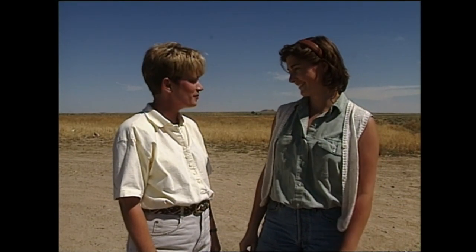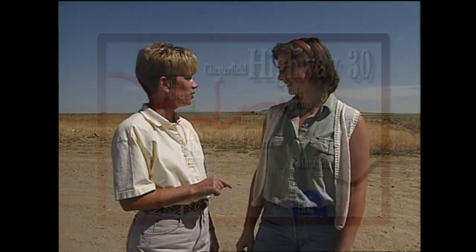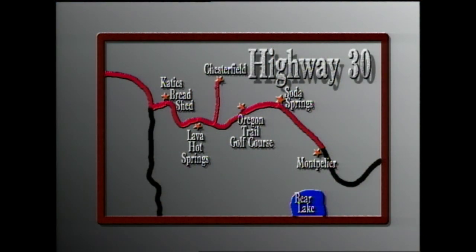Of course, we'd much rather be in Idaho. Oh, of course, absolutely. But if I want to take that same trip, see those sites, about how long will it take me? Well, it took us about one day, but there's also camping along the way and RV camping sites, so you can pretty much take as much time as you like. It's beautiful. It looks like a lot of fun.